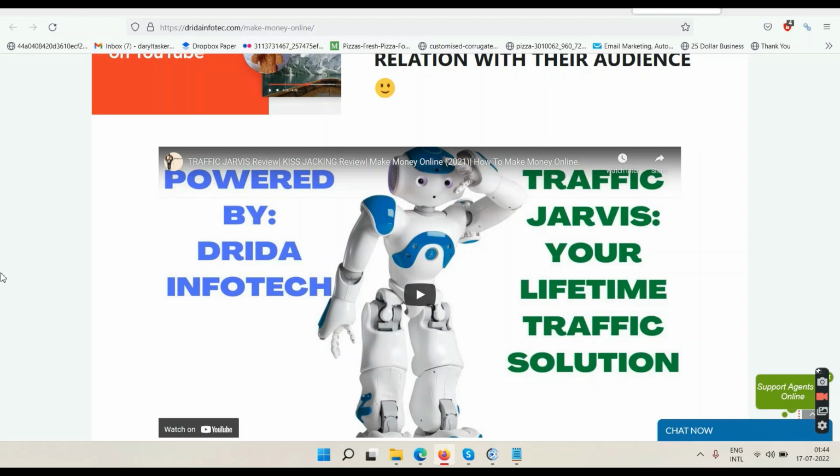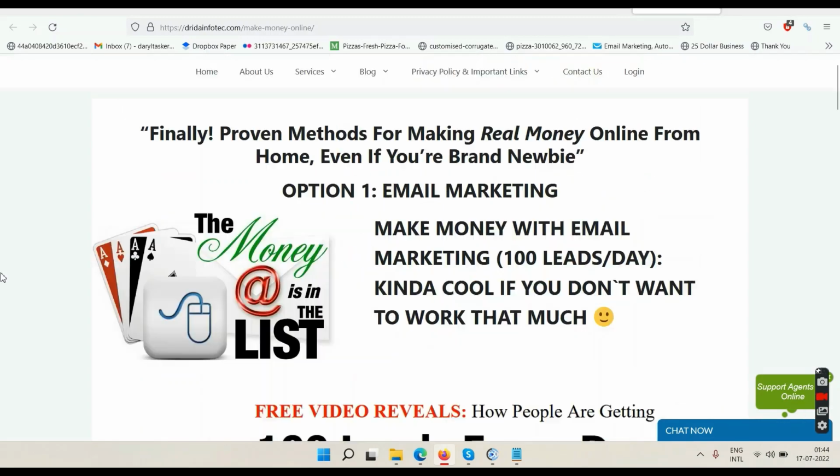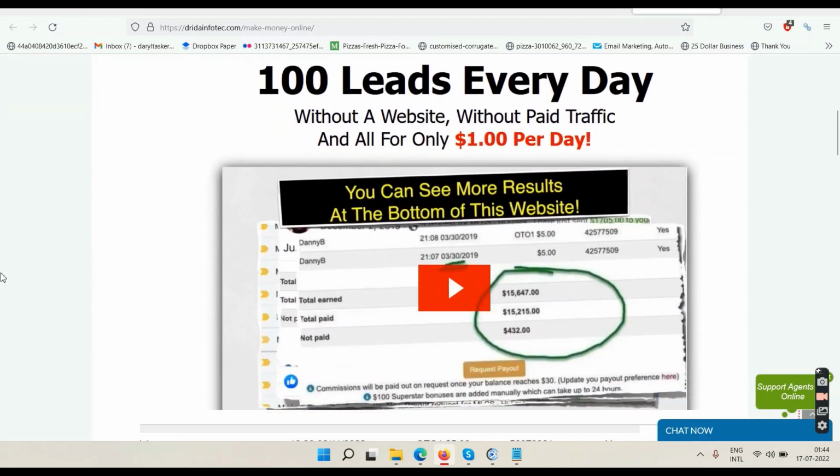So before I talk about Traffic Jarvis in detail, first of all, let's talk about this email marketing method here. You can also make money with email marketing just by sending one email per day, but you need a lot of numbers, okay? You need to have thousands and thousands of email addresses in your list, and then only can you go ahead and make some money with email marketing. So if you want to grow your email list without buying paid ads, then you can try this system which you see right now on the screen. This will give you 100 email leads from the US, Canada, Australia, from those countries. And you will also be allowed to send emails to these leads once per day.